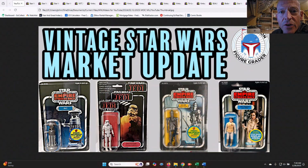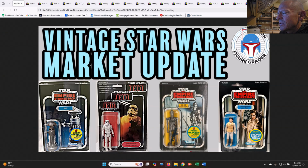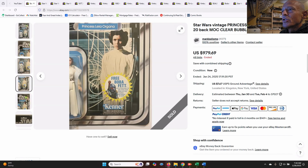This is the Action Figure Grader, and today we're going to look at recent sales on eBay for vintage mint on card Star Wars action figures. Lots of graded and ungraded MOCs that have sold here recently across a different variety of condition, different lines. We got Tri-Logos, ESB, 20 backs. I don't think we have any 12 backs in this batch, but pretty decent lot here all the way through to the Glasslight Brazilian mint on cards. So let's take a closer look.